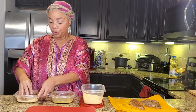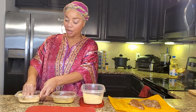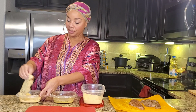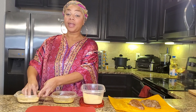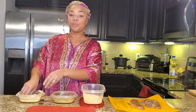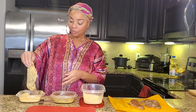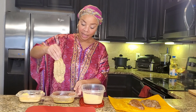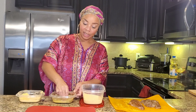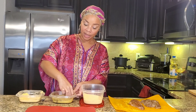You are going to get this nice and coated at the very first station. Now this is for that extra crispy catfish. This is for when you bite into it, you hear that crunch. See that? Nice and coated. Then you're gonna come over to this good egg bath. You're gonna let it move around in there, get all that goodness on there.